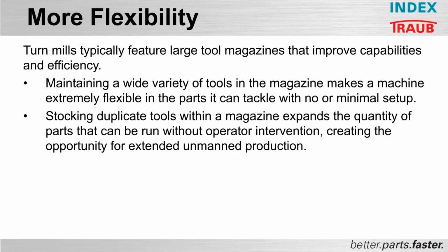Flexibility. In the turn mill machines with larger tool magazines, this gives you the ability to turn around jobs quicker. With the larger tool capacities in the tool magazines, you can do changeovers sometimes with no setup or very minimal setup because of the tool capacity that you have in the machine already. Not changing bar stock or work holding, simply nothing but a potential of no setup time at all, just a new program and off you're running.